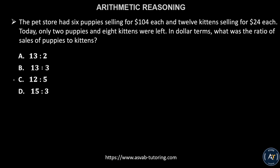Next question. The pet store had 6 puppies selling for $104 each and 12 kittens selling for $24 each. Today, only 2 puppies and 8 kittens were left. In dollar terms, what was the ratio of sales of puppy to kitten? So first of all, find how much was sold for the puppies. So, 4 puppies. So, 104 times 4.